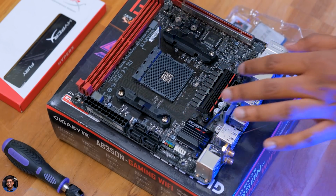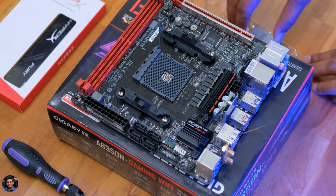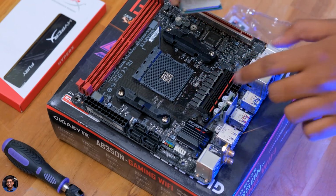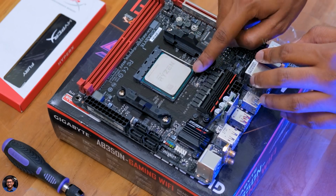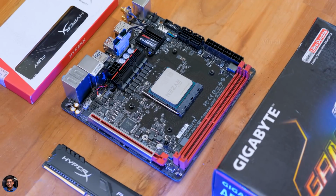The first step you need to do is install the CPU on the motherboard. The motherboard has an AM4 socket. You need to open up the lever, and before installing the CPU, make sure to check and align the gold triangle on the CPU with the engraved triangle on the socket of the motherboard. Once you do that, just gently drop the CPU into the socket, and after that just pull down the lever and lock it in its place, and that's it. We are done with the installation of the CPU.